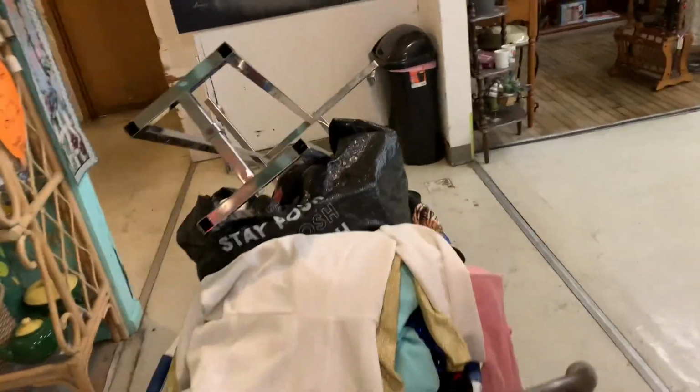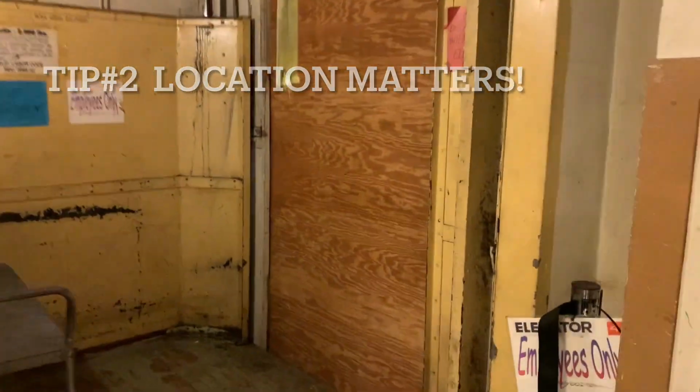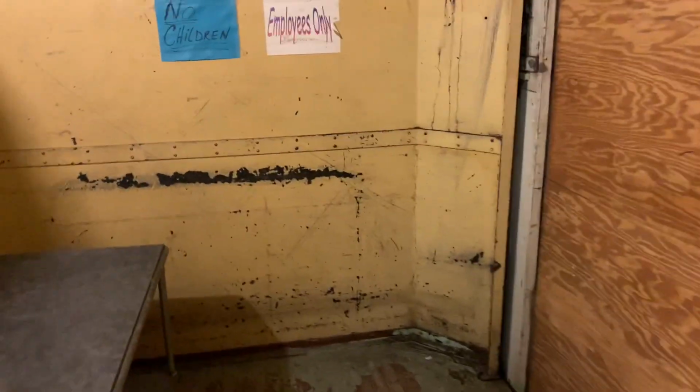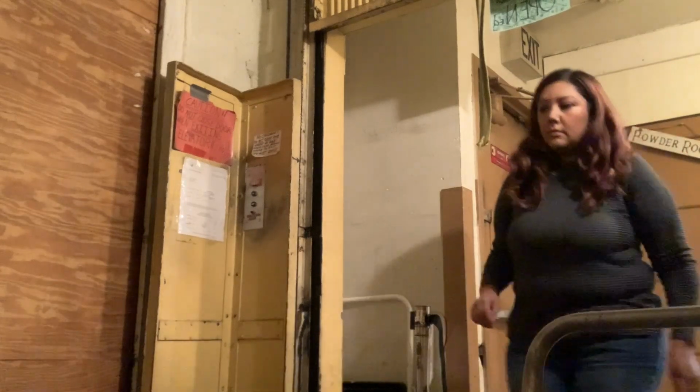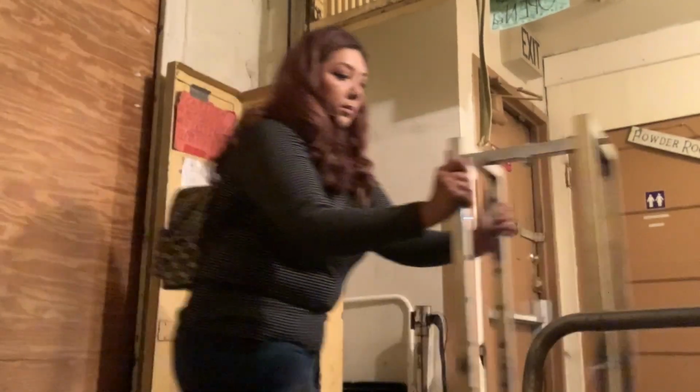Tip number 2 would be to choose the location of your booth wisely. So once you pick your store and you ask if they have spaces available, if they have multiple spaces available, look at all of them. Take the location into consideration.